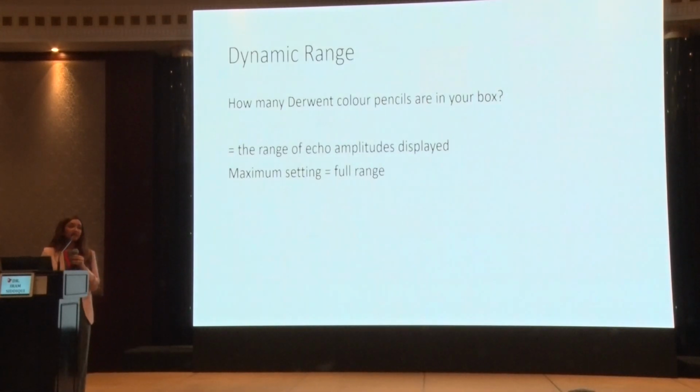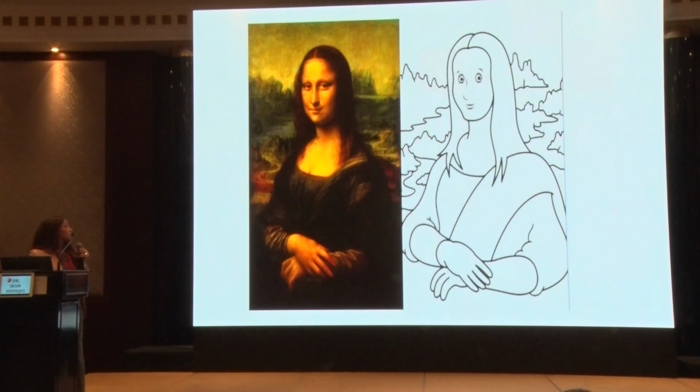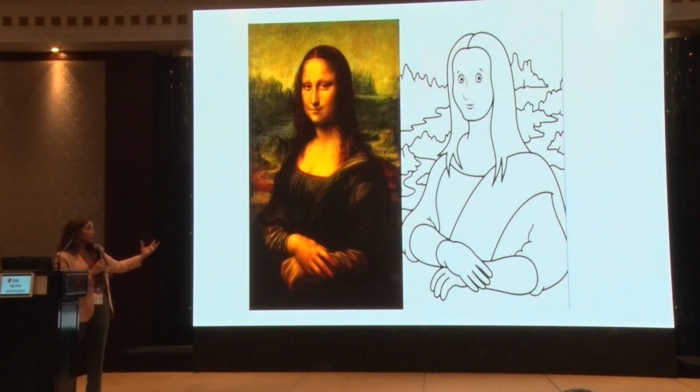So what is dynamic range? It tells us how many Derwent color pencils are in your box. The next picture will show you. If you use your dynamic range, you can put a lot of shades of gray into your image, so you get more definition of different organs. Whereas if your dynamic range is not set accurately, you'll just get very black and white images.